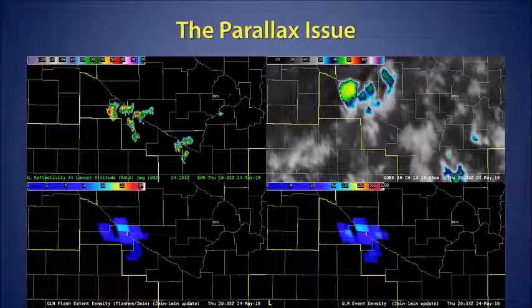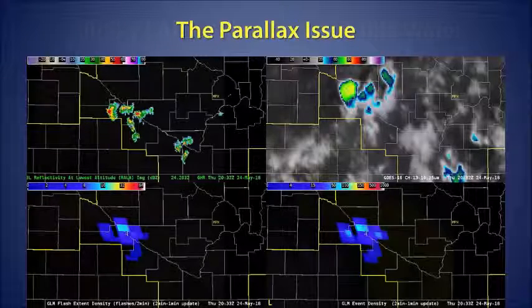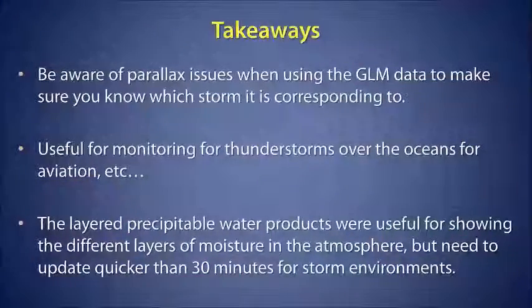I don't know. These are certainly areas that need to be explored, I think, before I would use these data with any confidence across the northern portion and western portion of the United States. So just some takeaways. If you're across the north and western portion of the United States, certainly be aware of parallax issues with GOES-16 and GLM data. You have to make sure that they correspond with what storm you're actually forecasting for or warning for. GLM data is certainly useful for monitoring the thunderstorms over the oceans, as we've seen. It would be good to overlay those, certainly, on satellite images.